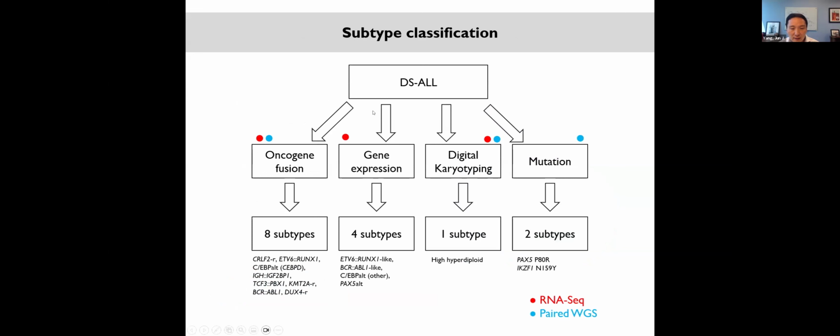For Down syndrome ALL, on the top, we have 4 different types of genomic features that we use for subtype classification. The first is oncogene fusion. These are chromosomal translocations, which are detected either by RNA-seq as a fusion transcript or by paired whole genome sequencing through the analysis of structural alterations. The second type of feature is gene expression. We use gene expression patterns to define certain molecular subtypes as well. This is purely based on RNA-seq.